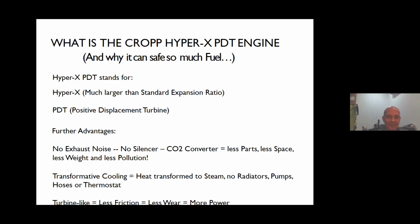Now, secondly, if you don't have exhaust pressure to make noise, then you don't need a silencer. So you are saving on parts, you are saving on spares, you are saving on weight. Also, this engine is not a 4-stroke, neither is it a 2-stroke. It is a single stroke. That means for every single turn, we have one full cycle of propulsion. Because of that, at the same speed, we can create twice the power of a conventional engine.